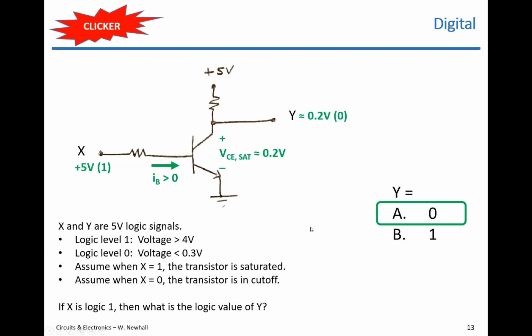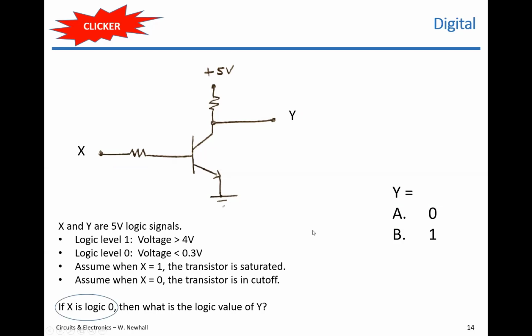Okay. Okay, and then, well, take 10 seconds and figure out if X is logic 0, what happens here? If X is 0, then what are the currents and the voltages, and then what is Y?